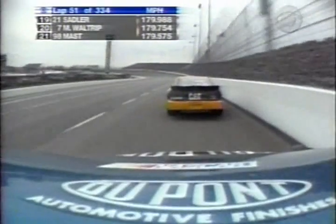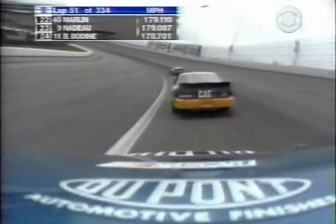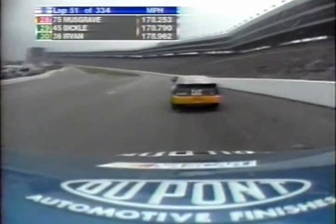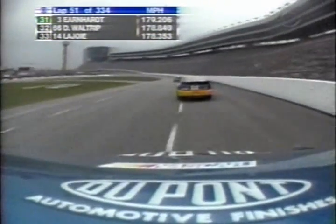Saw a little wheel mark there on the wall. Somebody's already brushed it coming out of 2. Let's watch how he goes through the corner. Jeff Gordon right on the bottom there. You can see the back of the 22 car there. Ward Burton down just a little bit. Got great run up out of the corner through the dog leg on the front straightaway here.